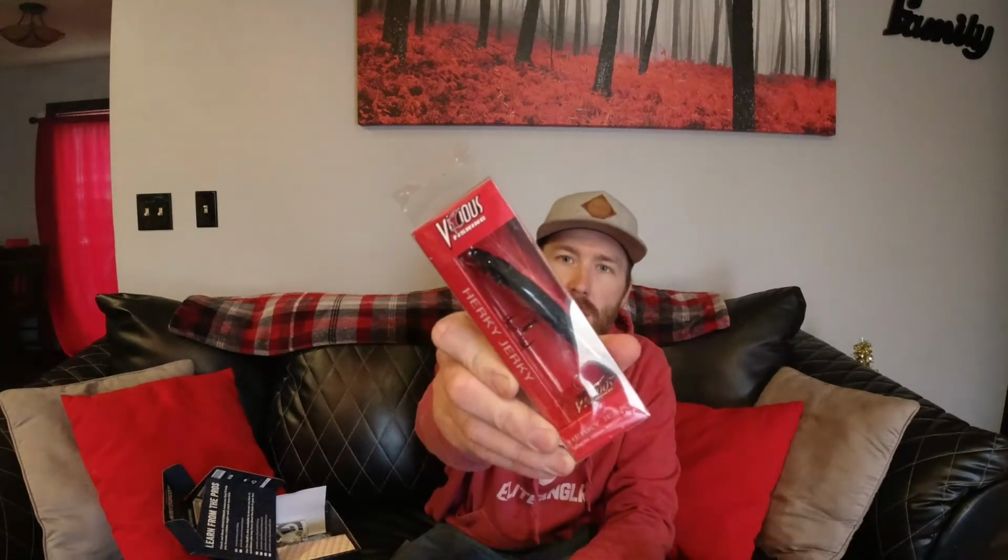And then what is this called? It doesn't give me a color, unless I'm just missing something there. Okay, here's another jerkbait, a Herky Jerky by Vicious. So this is the second Vicious crankbait that we've got. This thing looks pretty good.